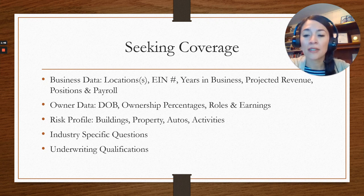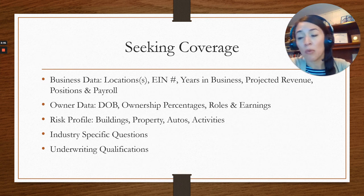And there is going to be an array of requirements or qualifications when it comes to underwriting. So each company is going to have specific things that maybe they won't underwrite. So if you have a salon that also does, for example, tanning, you may not have all the options available to you. So you want to send someone who really knows your business.